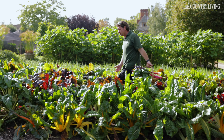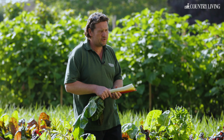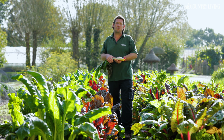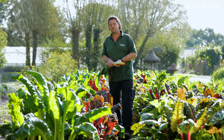For me, chard is probably the most important product that I grow. It gives you so much in product. I mean, 2 Swiss chard plants will feed a family of 4 for 2 years, depending on weather and if you keep on looking after the plant properly. So for me, in a smaller space, this is one of the most ideal products to grow.